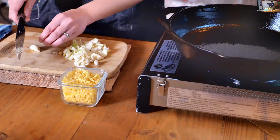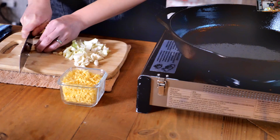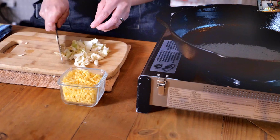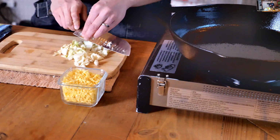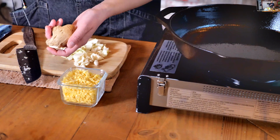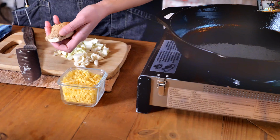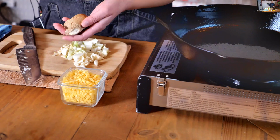So I'm just going to chop up the garlic and set it aside here. And then with our ginger, like I was saying before, we're going to just do a small piece. If you like the ginger flavor, the spiciness of the ginger more, you can definitely add more. The easiest way to peel a ginger is actually with a spoon.